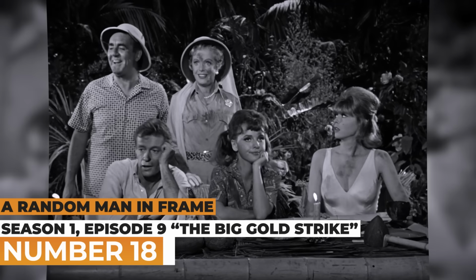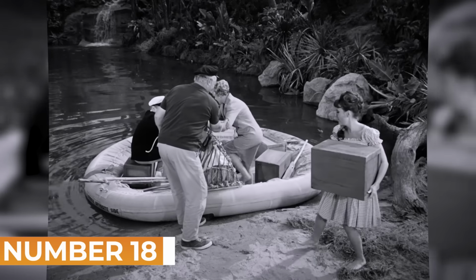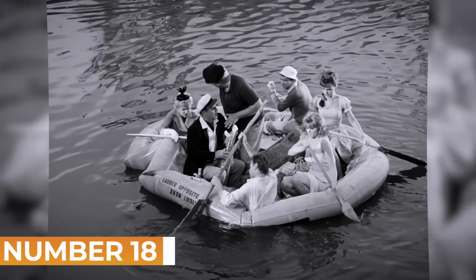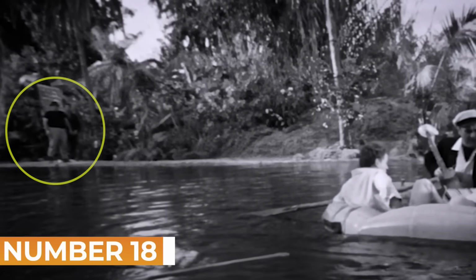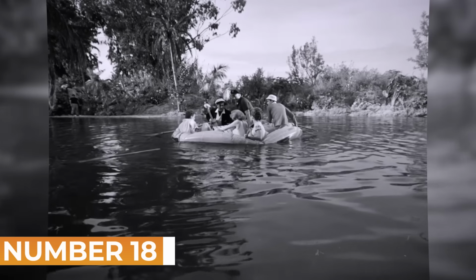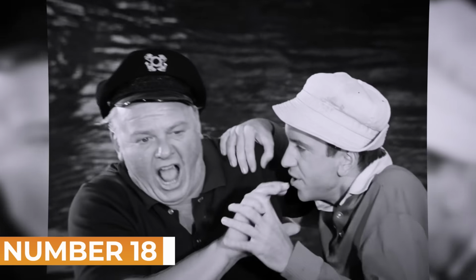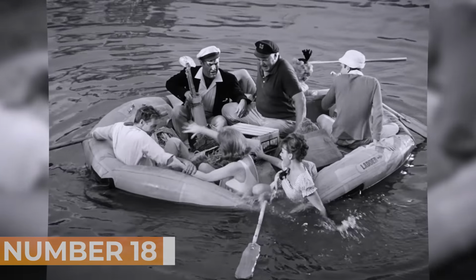A random man in frame. In the episode The Big Gold Strike, the characters load a bunch of gold on a floating raft and try to take off with it. Of course, the gold is way too heavy and they start to sink. As a viewer, you are likely to be caught up in the hilarious moment, so it's not weird that you miss this pretty big blooper. If we zoom into the background, you can see a mystery man standing on the beach and just watching the castaways. We have no idea who this man is, but he's been standing there for quite some time. It is likely a crew member, unaware of the fact that he was standing in the frame. It's a classic blooper that shows the production world peeking into the final footage, even in episodes that otherwise feel seamless.